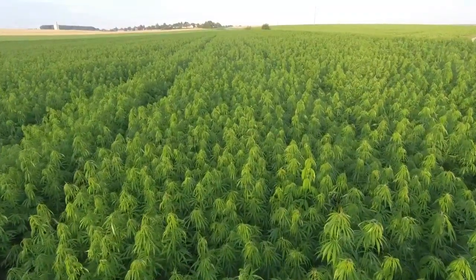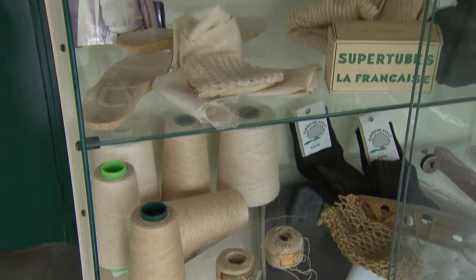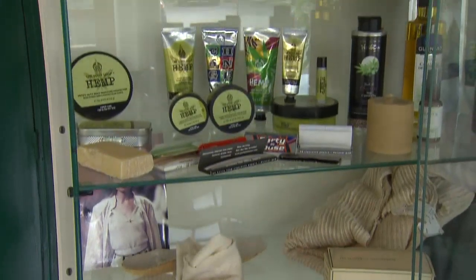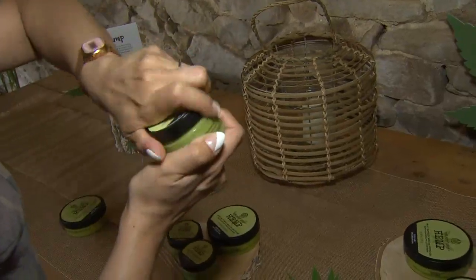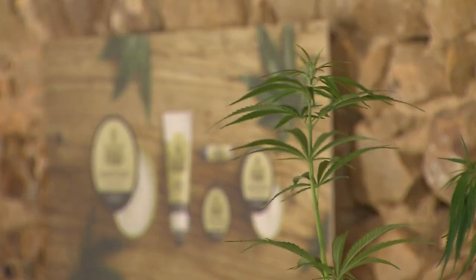I think people are being more educated online through blogs and posts on the beauty benefits, so it's really gaining momentum in beauty. As we come to understand the plant, as it becomes more widely used, we'll know more and more about the applications, and I think the applications will be in beauty.